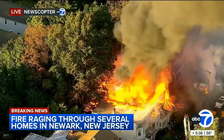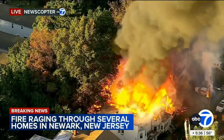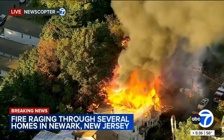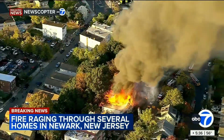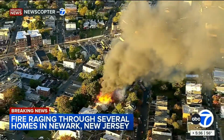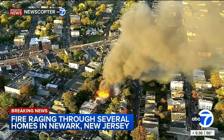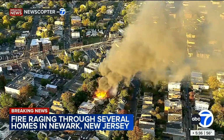Now, Lee mentioned Newark Airport. We can tell you from our perspective that the smoke is going really very straight up, and then it's starting to dissipate before it hits Newark Airport. So right now there are no flight delays. As you look through the area roadways, lots of people stopping to take a look. So you can expect delays through the area as you travel through.